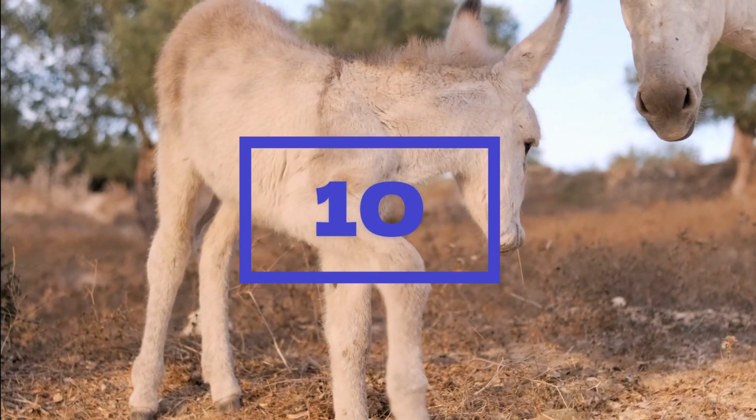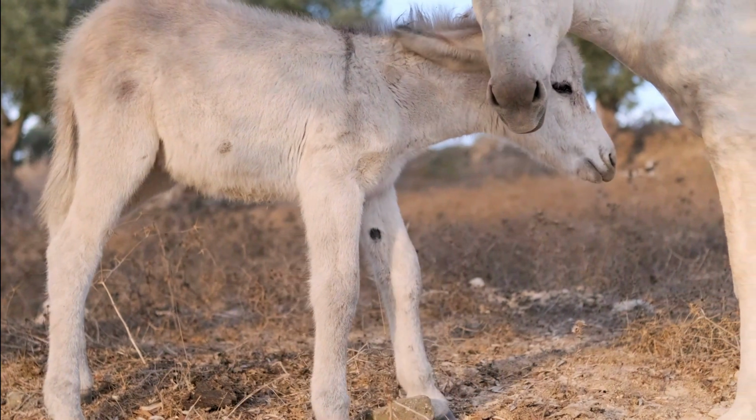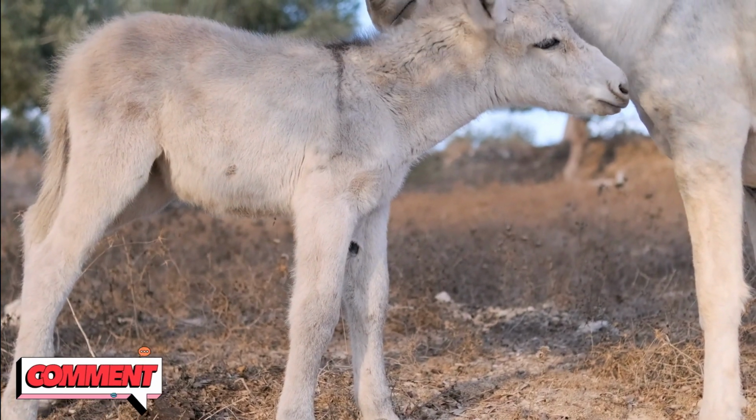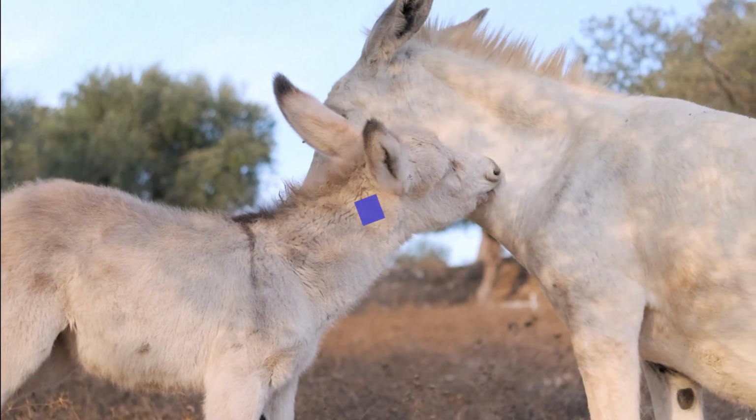10. Donkeys are very friendly animals and make great companions. They are often kept as pets and are known for their gentle and affectionate nature. They form strong bonds with their owners and other animals.